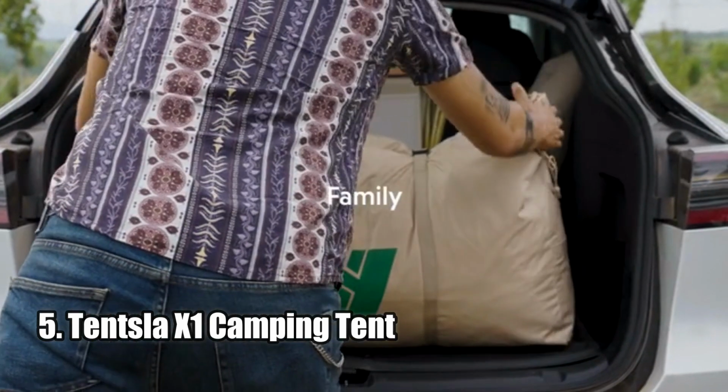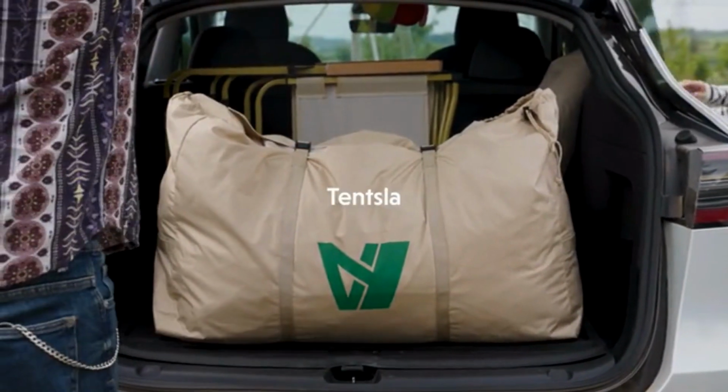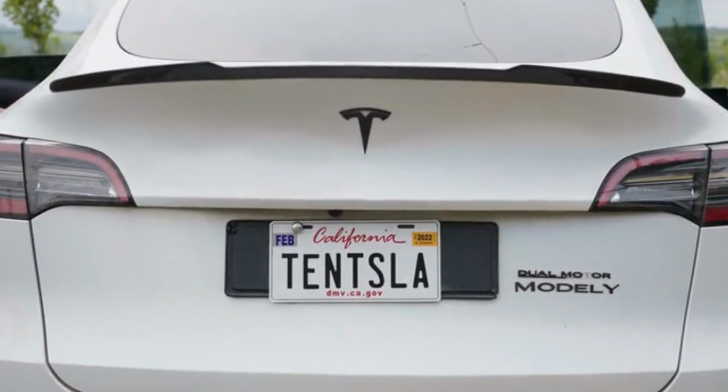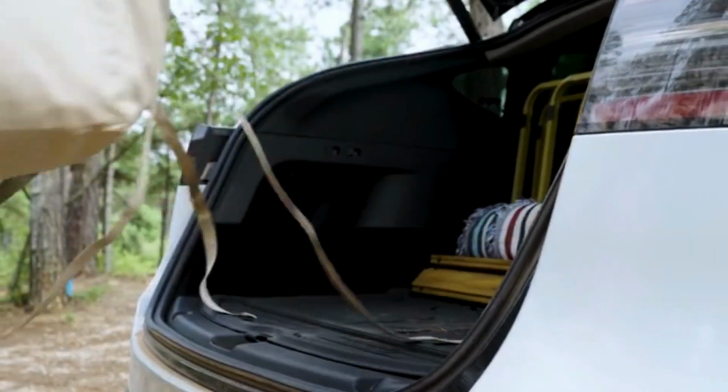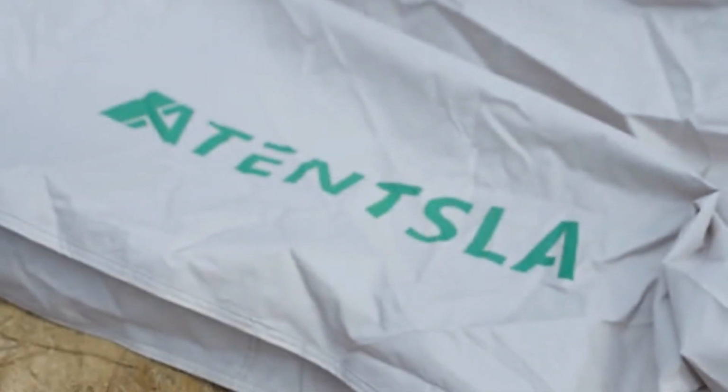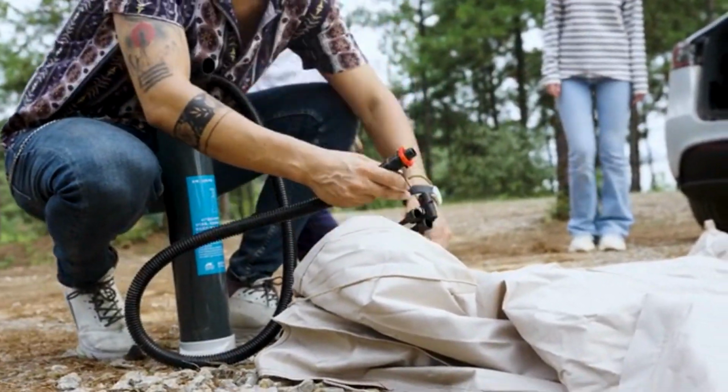Number 5. Tentsla X1 Camping Tent. The Tentsla X1 Camping Tent is the answer to Tesla owners' prayers. It is designed to perfectly fit with the car's camp mode, providing a comfortable and secure sleeping space. High-quality materials and a pump-assisted setup make it easy to set up and take down in just 5 minutes.